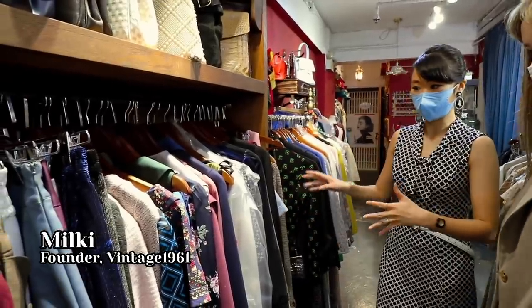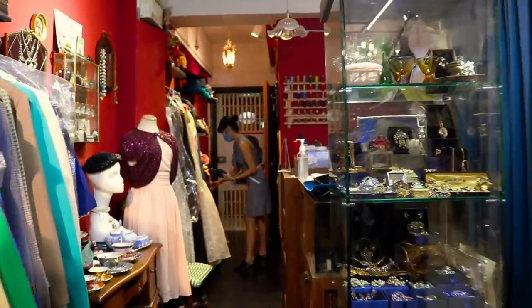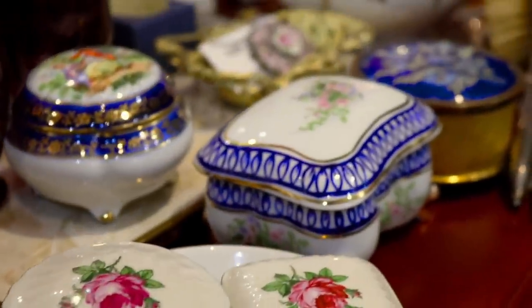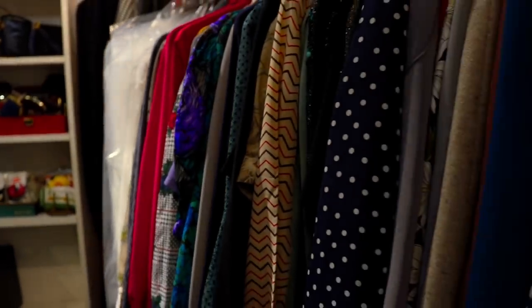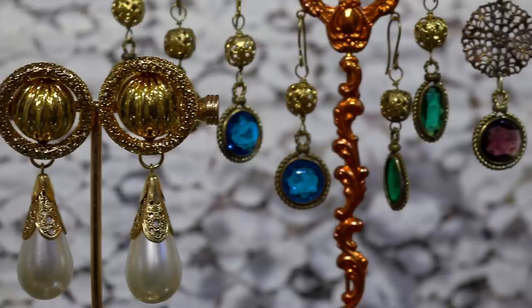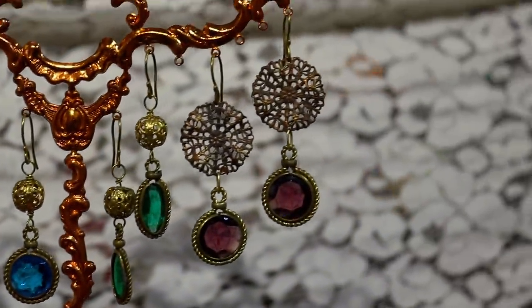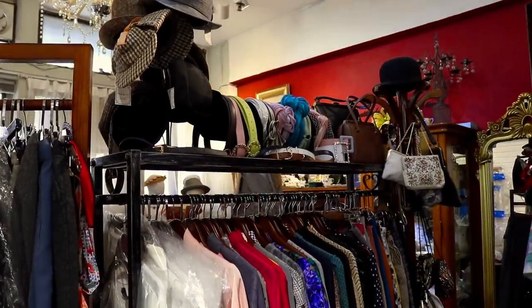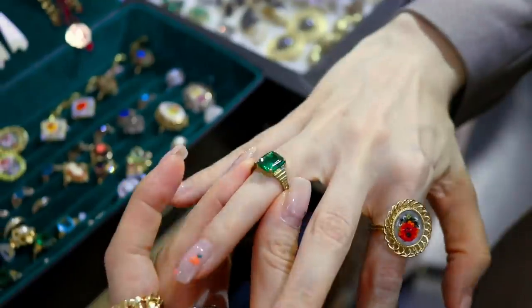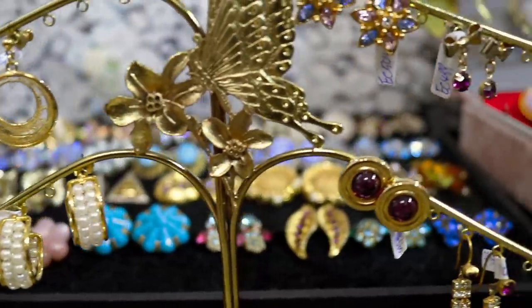I've always liked vintage. In the past 10 years, I started to realize that the vintage style that I'm into is very elegant, timeless. I've made the name Vintage 1961 because 1961 was the year of Breakfast at Tiffany's, and that is like the most classic look. We get a lot of Italian jewelries, Italian handbags. Our clothing, they are Japanese, and then we have a lot of German ones as well, Czechoslovakia as well. So it's basically all over the world.